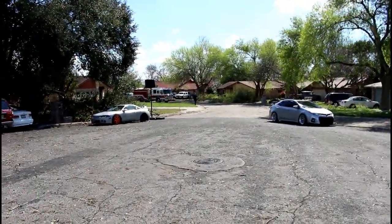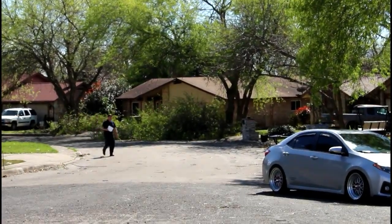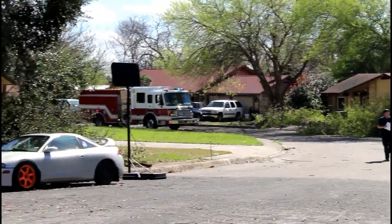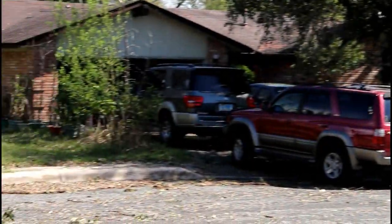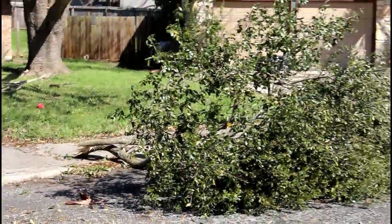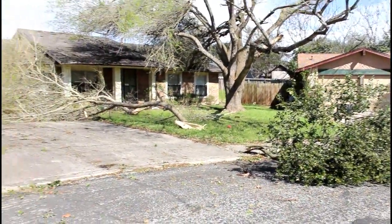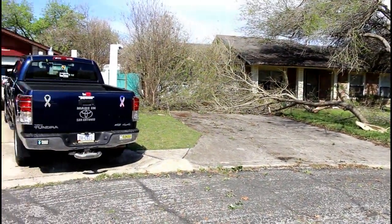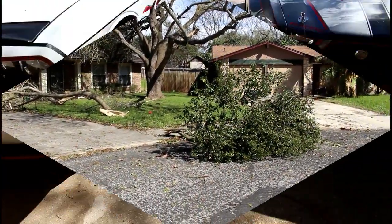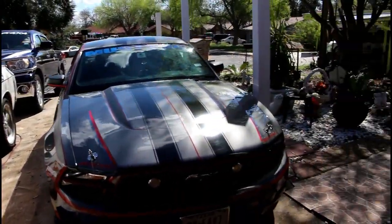And some footage of some of the damage to my neighbors. We're across the street. Everyone is trying to clean up after this tornado ripped through San Antonio last night. And there's another look at my neighbor's yard. And here's some more footage of the damage.